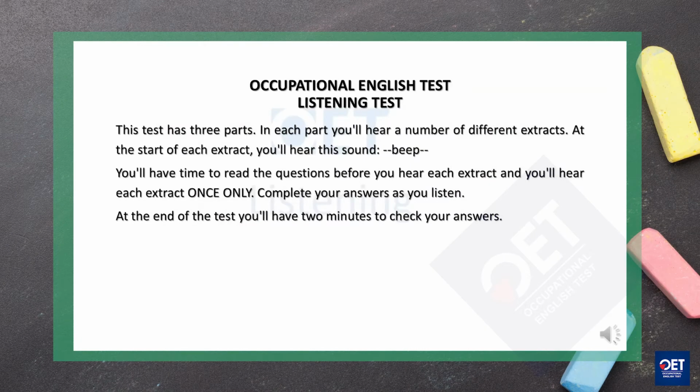Occupational English Test has three parts, and in each part you hear a number of different extracts. At the beginning of the test, you will hear a beep sound. You have time to read the questions before you hear the extracts. You will hear each extract once only. You have to complete your answers as you listen. At the end of each test, you will be given 2 minutes to check your answers.